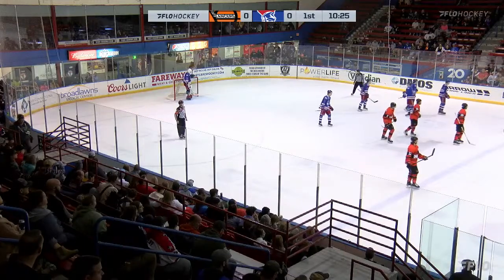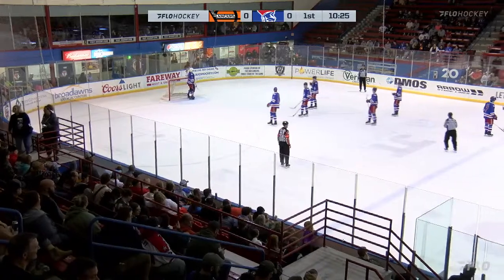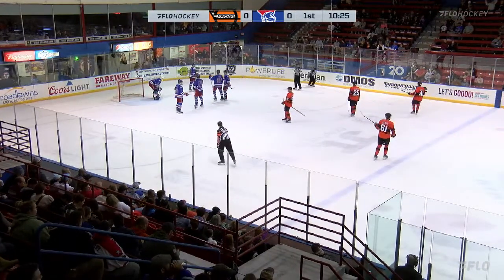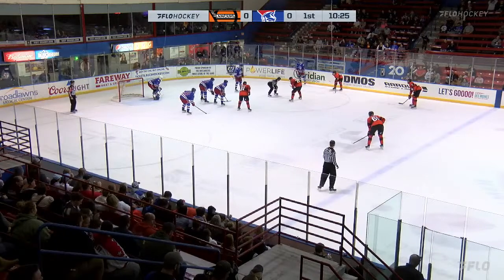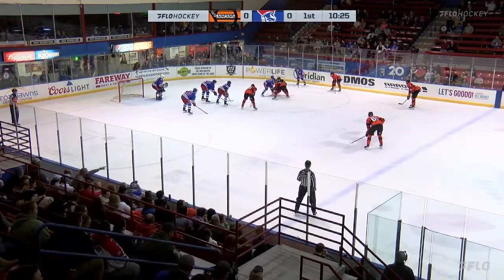Buick, Penn State commit. Kind of a random fact here on the Lancers, we got Sikora, that's actually NHL longtime player Peter Sikora's son. Oh, wow. Yes. It looks like he's an 07, so he'll be around here next year.